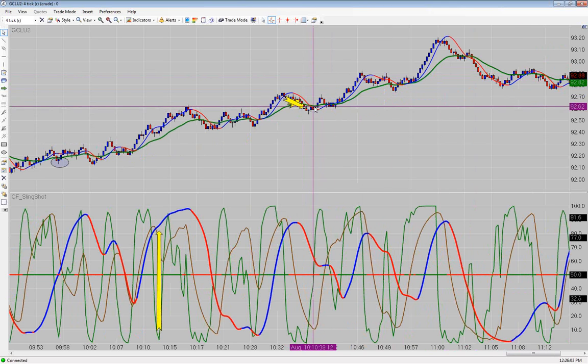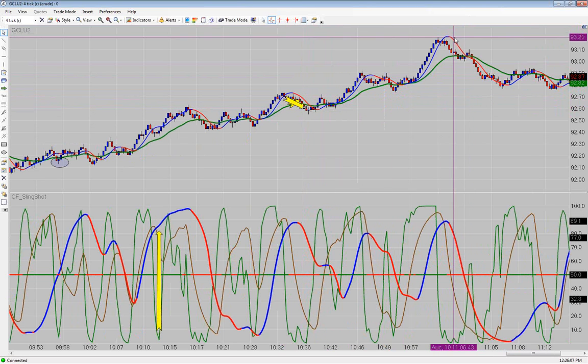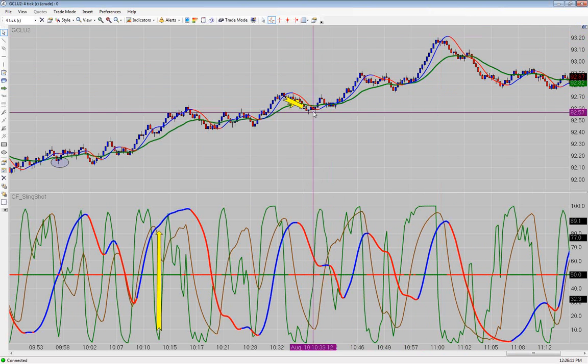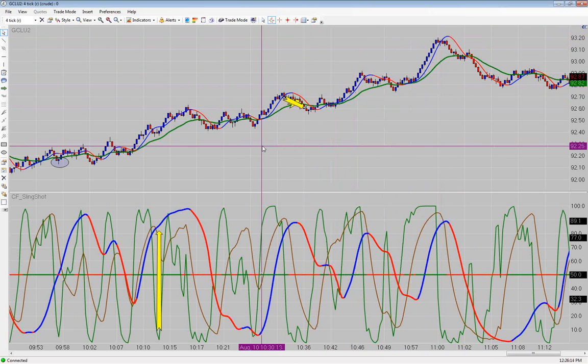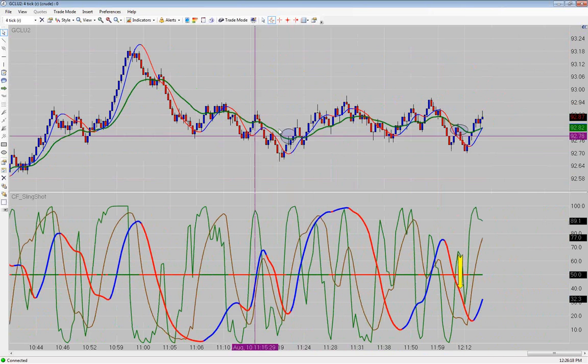It went up fairly significantly. I think I was in at 92.65, and it ran up to 93.20 for a 55-tick move. That's $550. That was the only trade that I took this morning on the crude oil.